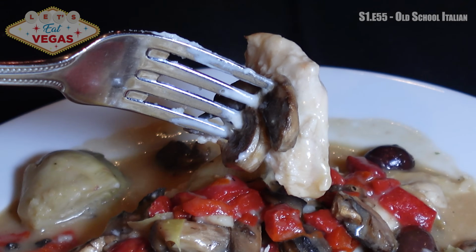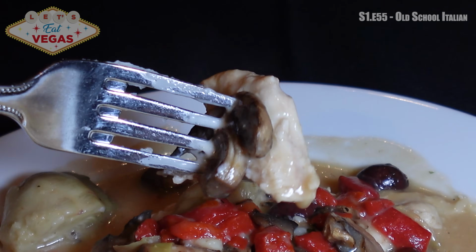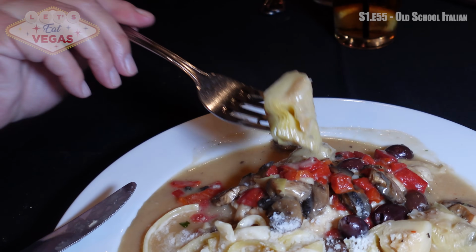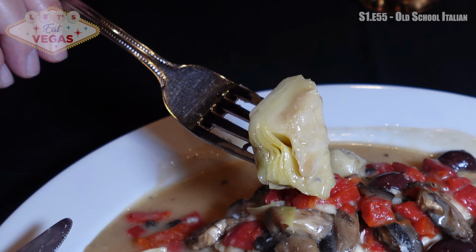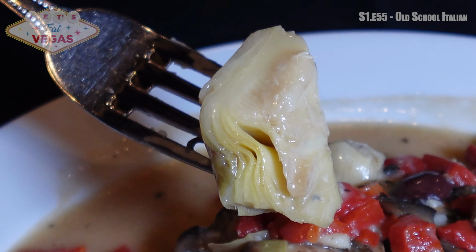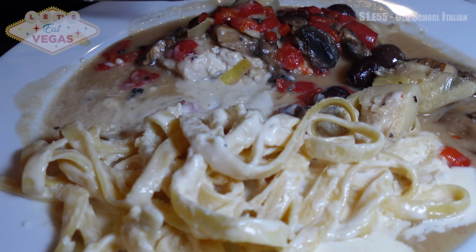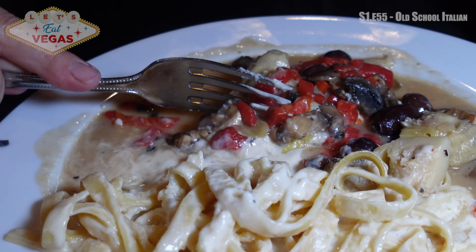I love the subtle notes of red pepper and the bold flavor imparted from the olives that take this dish to another level. The artichokes, while not fresh, give it a great vehicle for the sauce to cling to. I'm glad to say that this is a very well prepared dish. I love the fresh chicken breast. It's cooked perfectly, so very moist.